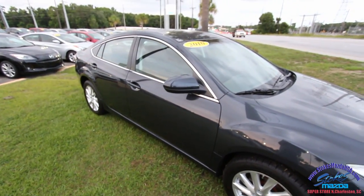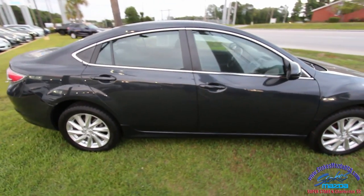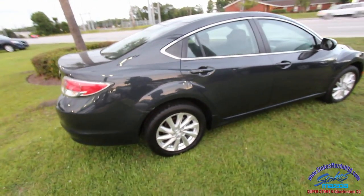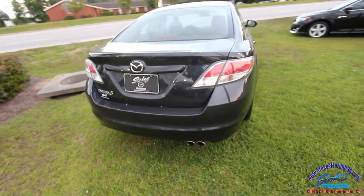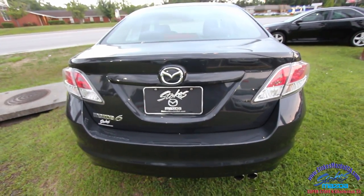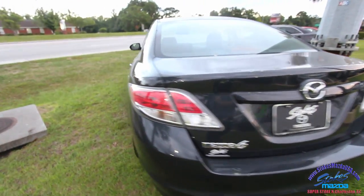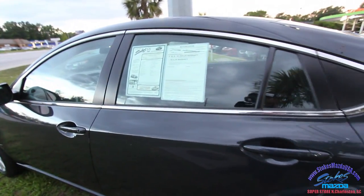It says 2010 on the window sticker, but it's actually a 2012. Our lot porter has obviously mixed up his numbers. Rear end's looking good. The body's nice and clean on this Mazda 6, as you can see. If you haven't driven a Mazda 6 before, I suggest you do. We have a nice selection of them on the ground.